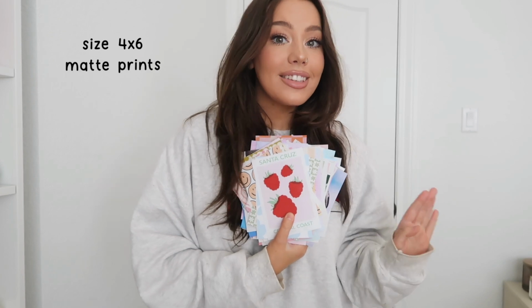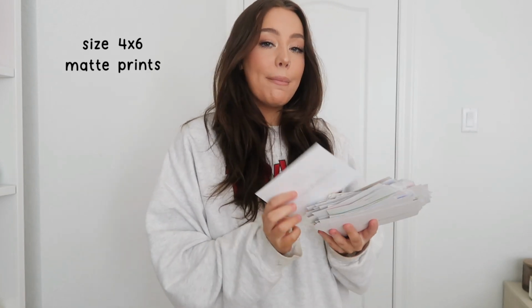Obviously, this is a ton of photos. I am not sure I'm going to use every single one of them, but I did get them in 4x6 prints, and I got the matte version because I figured that would look best. I think my plan of attack is to lay these out on the floor and get a general idea for how I want the collage to look. So let's map this out.